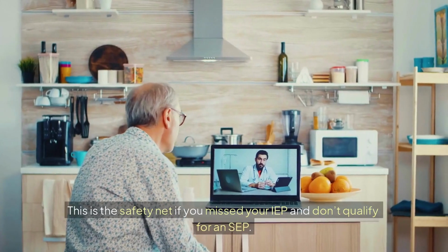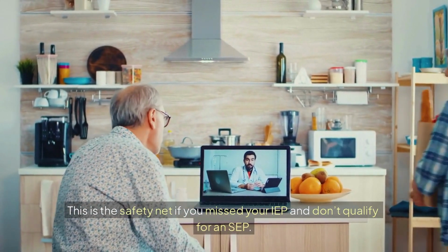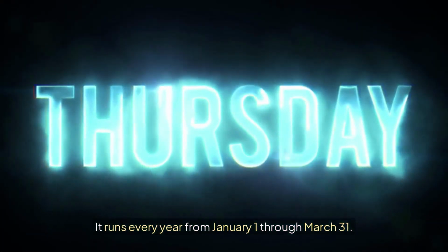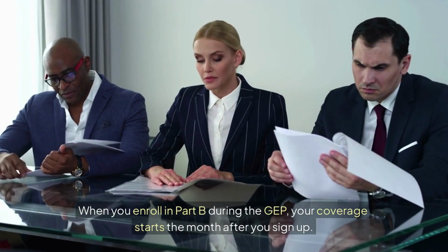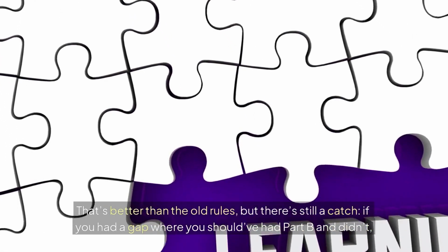This is the safety net if you missed your IEP and don't qualify for an SEP. It runs every year from January 1 through March 31. When you enroll in Part B during the GEP, your coverage starts the month after you sign up. That's better than the old rules, but there's still a catch.